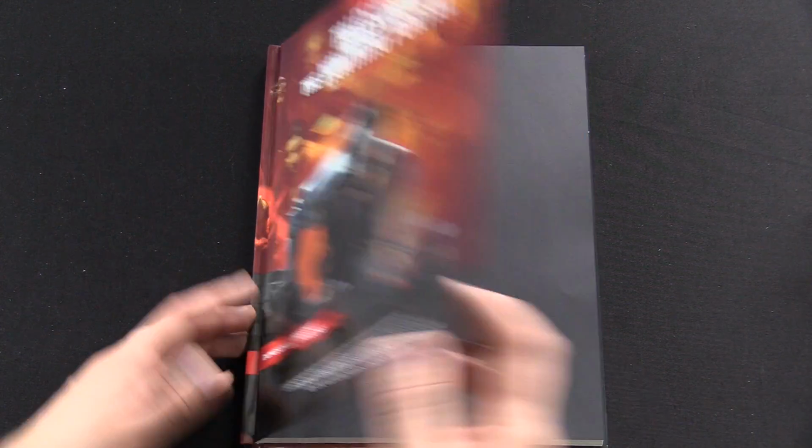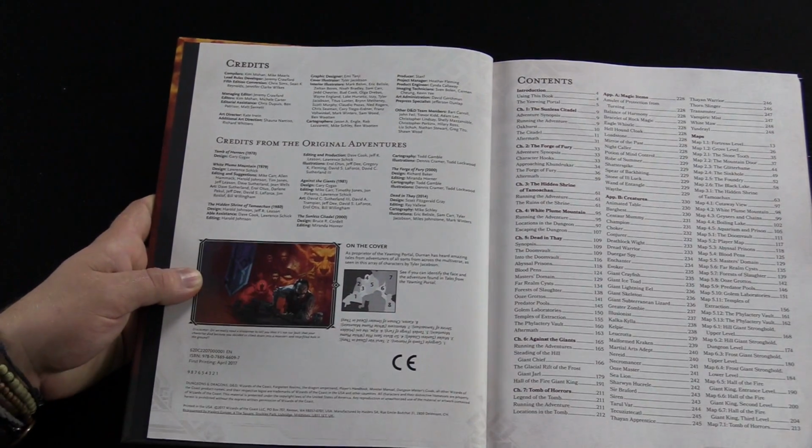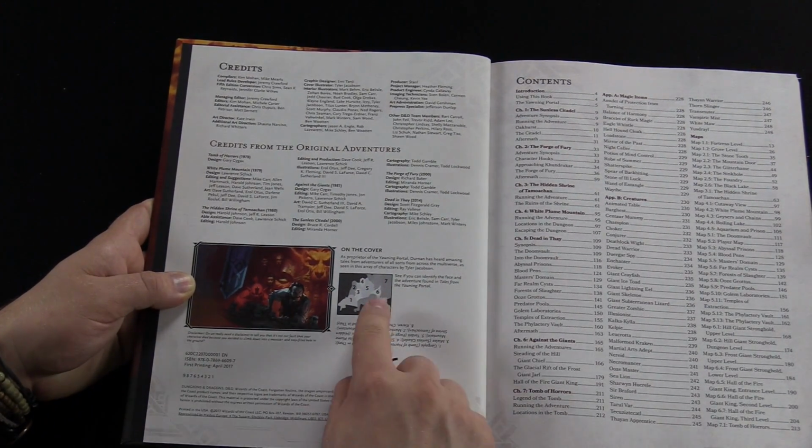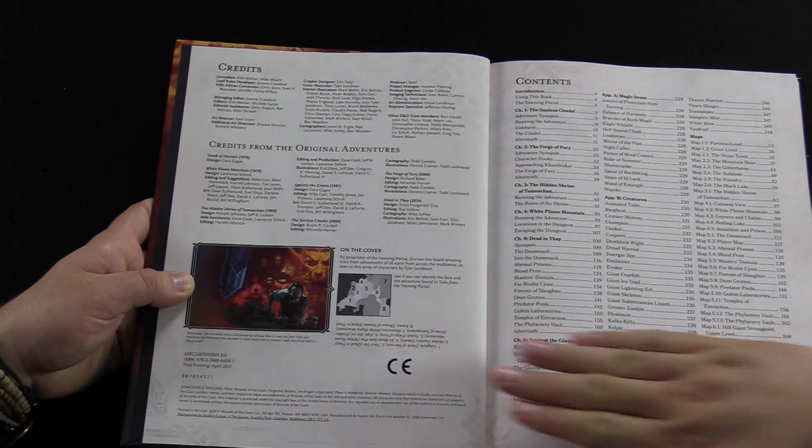In fact, it actually challenges you to name them, next to the disclaimer, which 5th edition books always have the best. Right here, which are hilarious. There's also a mini quiz you can take where you need to name everybody, and then there's an answer key, and they don't cheat there.